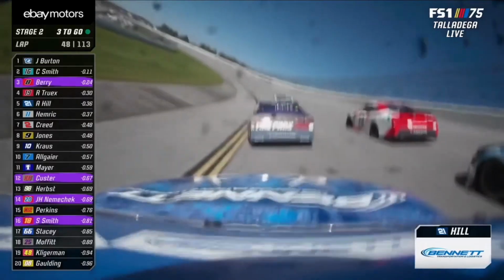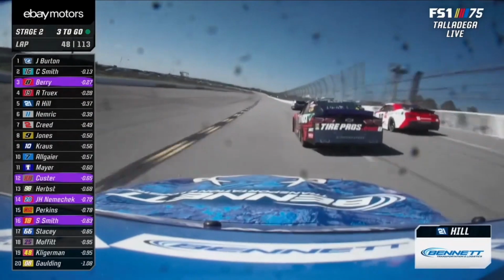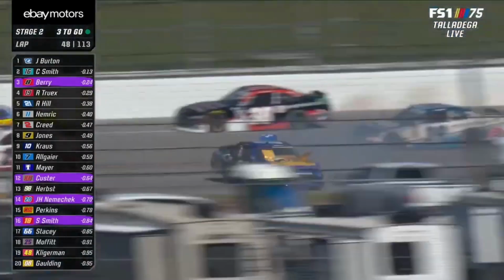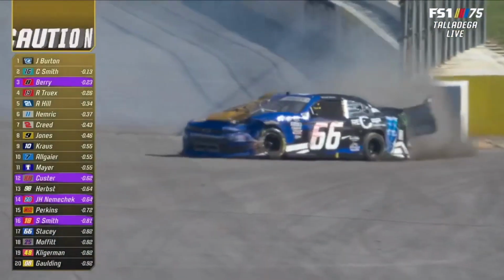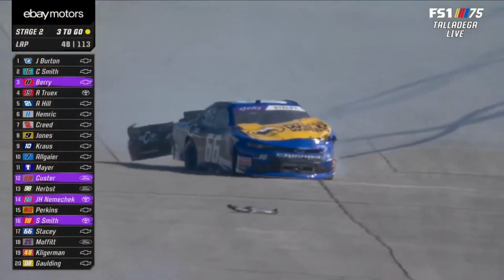Ryan Truex, not Junior. Back to the middle. He's going to make the pass. I've got Berry. Hey, wait a minute. If you're racing here, you should just go by Junior, and there's trouble again. 3 to go on the stage. My goodness. And a major hit for Dexter Stacy.